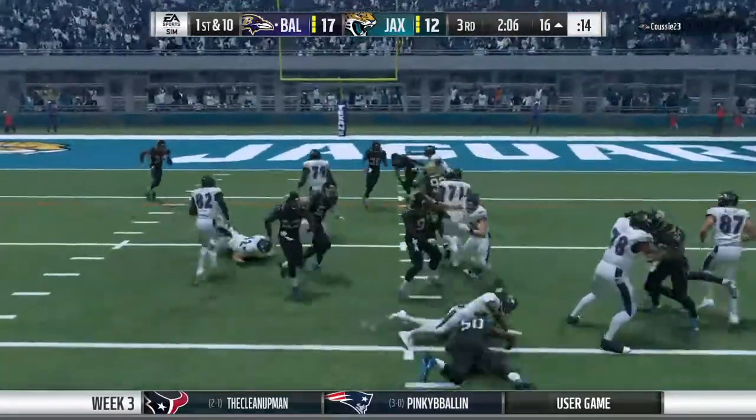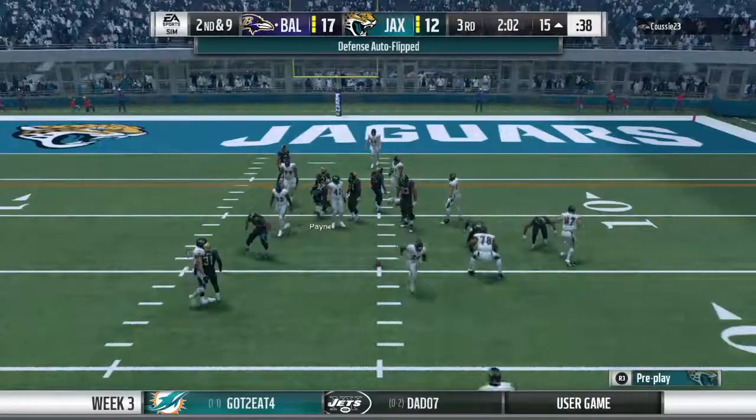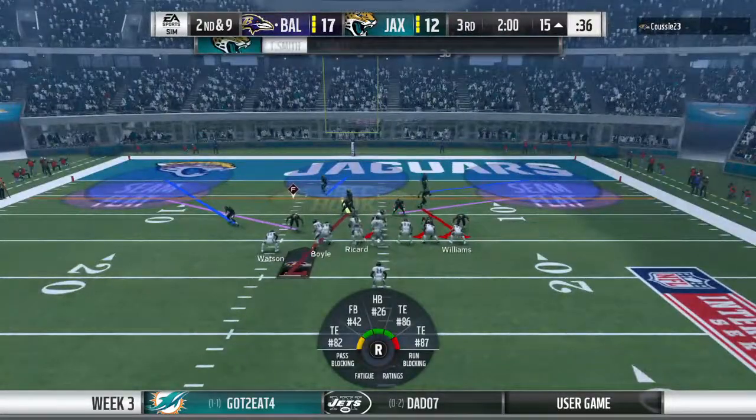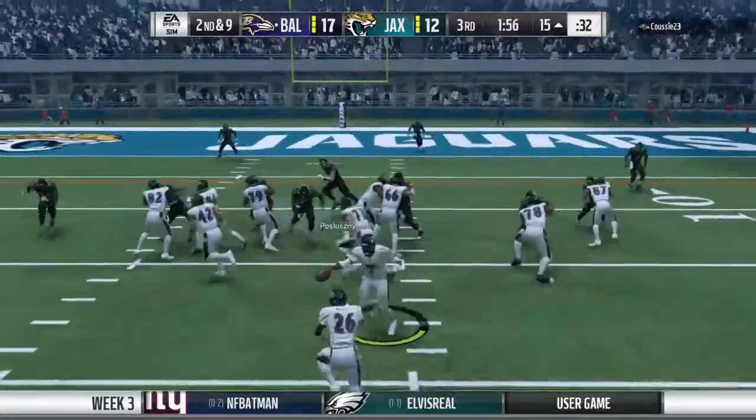Then he'll give it here to his running back. And he'll take this one down near the 15. Just a yard on the pickup there, and it'll bring up a 2nd and 9. That's a really nice play, be able to stack that one up.